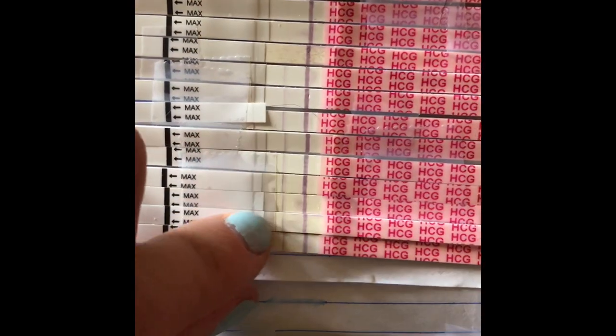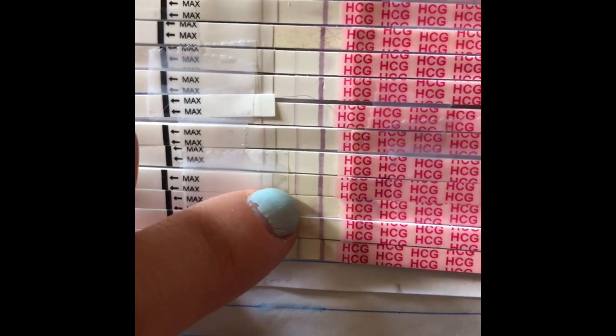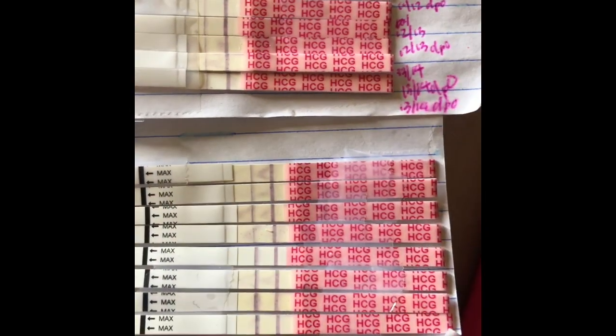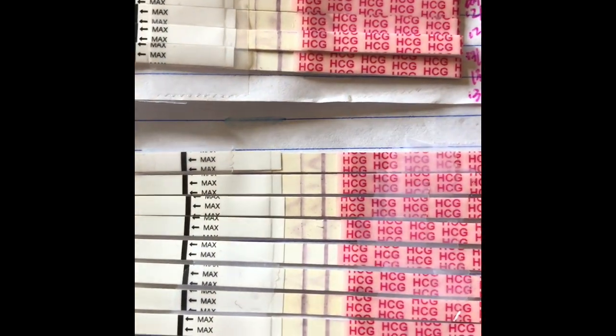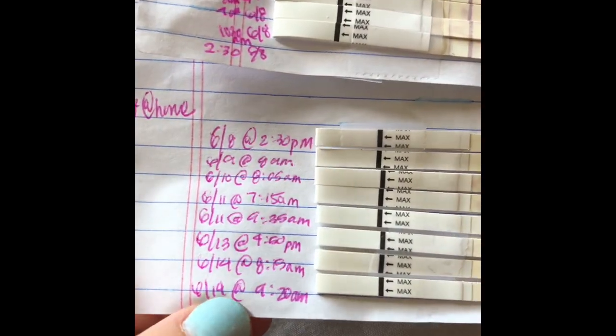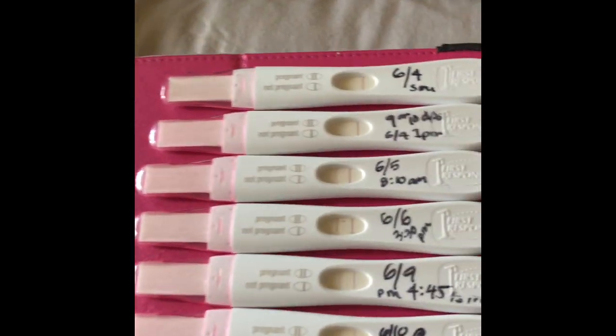And then I go down to 12, 13, and 14. So these, they dry weird when they get darker. They have like a really dark line and then they fade. And with Easy at Home, I didn't get a darker test line than control line until 19 DPO. And that's, let me go over here first.